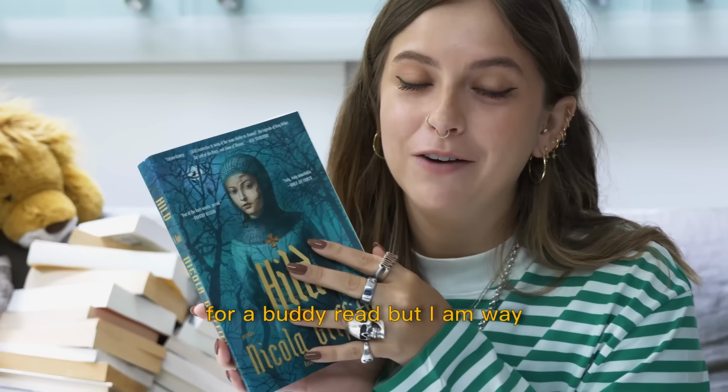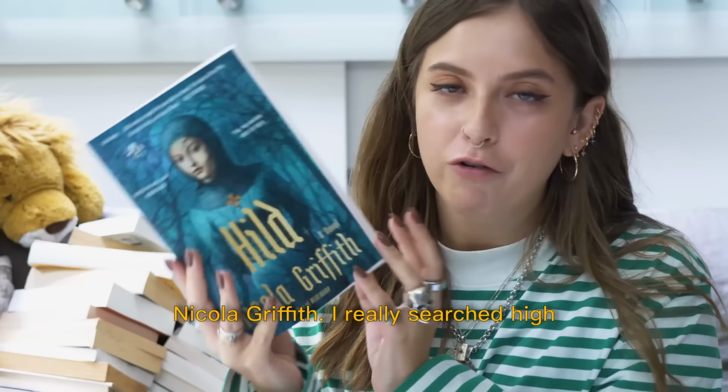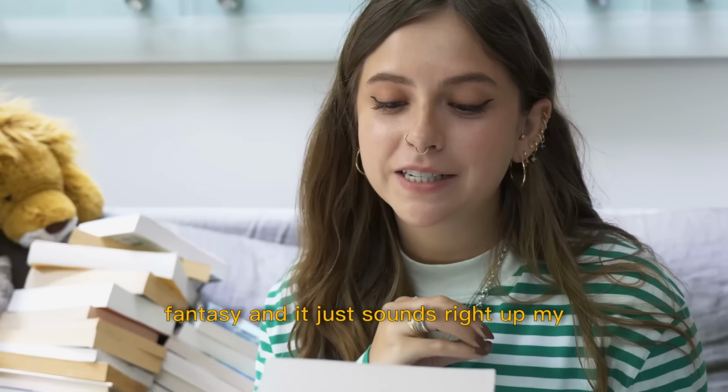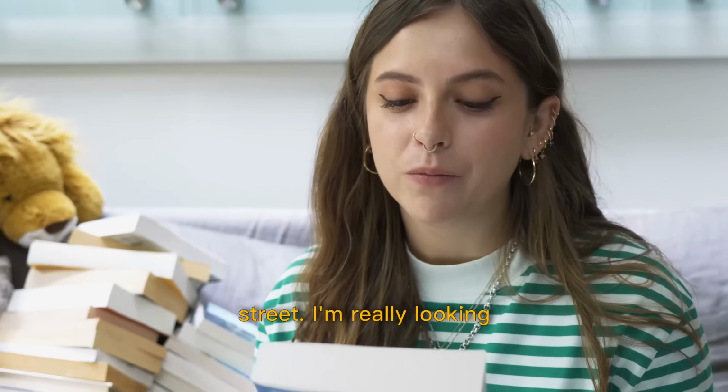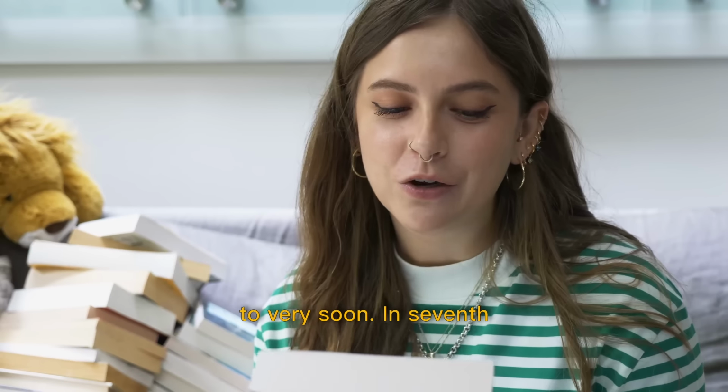It's what I'm supposed to have read for a buddy read, but I am way behind. But this is Hild by Nicola Griffith. I really searched high and low for this one. I believe it is historical fantasy, and it just sounds right up my street. I'm really looking forward to reading it when I finally do get around to it. I'm hoping to very soon.